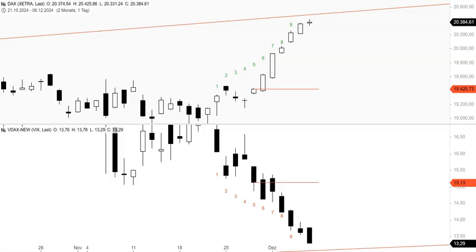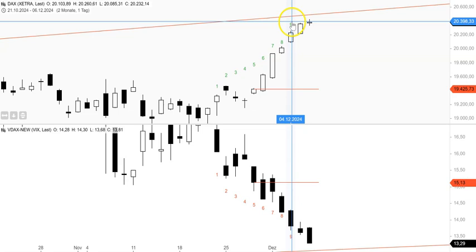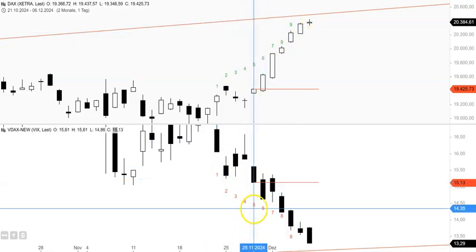The next chart, we look at the DAX again. It's a daily chart again. At the bottom, you see the VDAX, the volatility of the DAX. And what we see here with these numbers, that is the Swedish 9 count that finished on Wednesday already at the DAX and also at the VDAX.